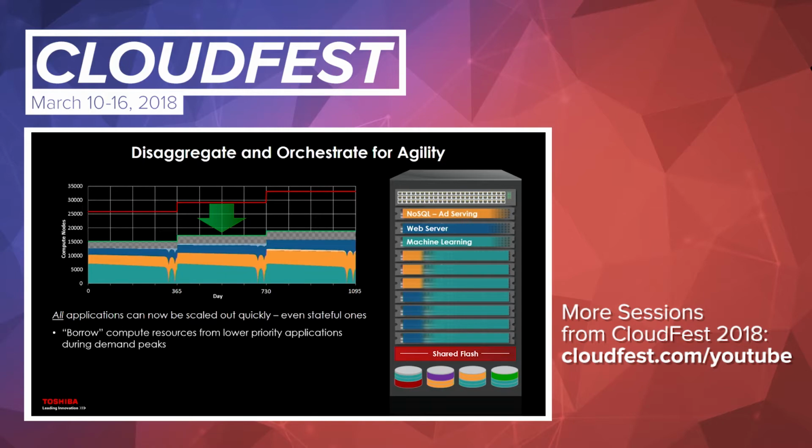And now I think there's going to be a very fancy animation. So watch this. This shows it over time, and you can see the CPUs themselves adjusting to the period. The machine learning or batch jobs slow down, they take up less of the CPU, and give more to the stateful and stateless applications to scale and meet the specific demands of the day.